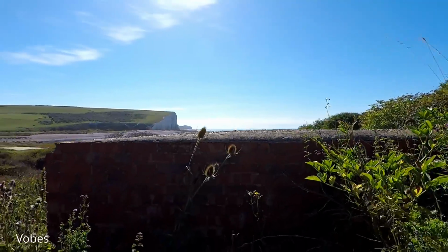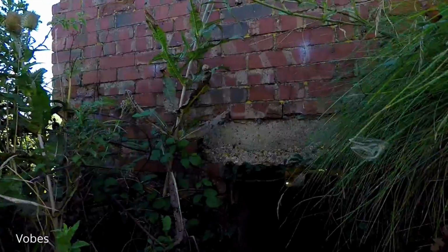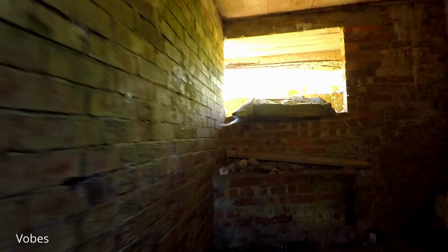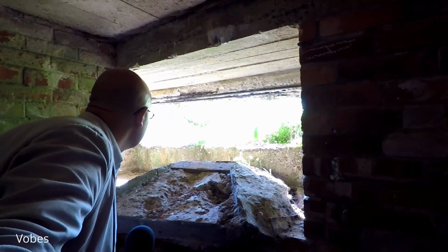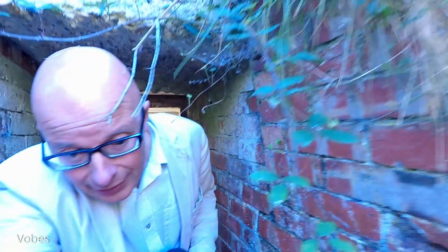There is an entrance here. Shall I go in? Yes, there are steps down. So this will be the second pillbox I've been in this year. And it's tiny. It's a tiny pillbox. You wouldn't want more than two or three men in here. You've got the aperture here, and you could be ready to shoot whatever came your way. Whether they actually ever did a landing here, I don't know. I'd say they didn't actually get to land, but they would have had plenty of practice.